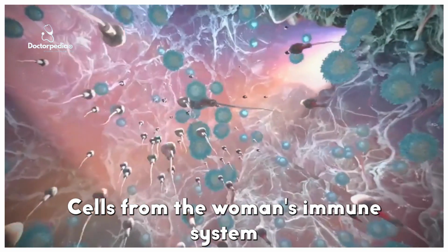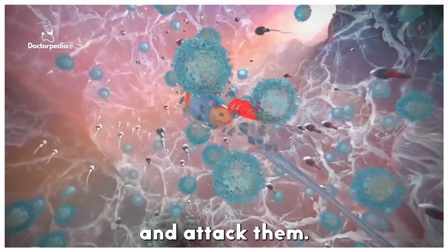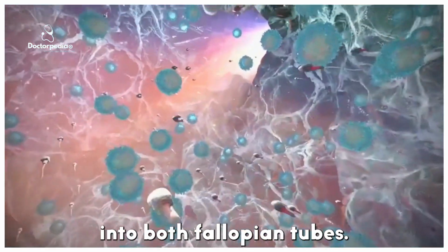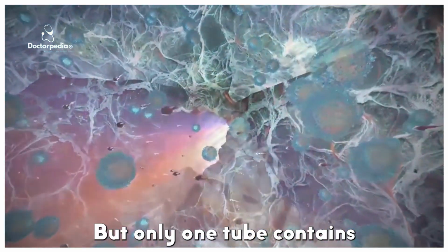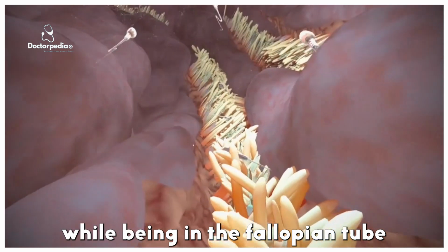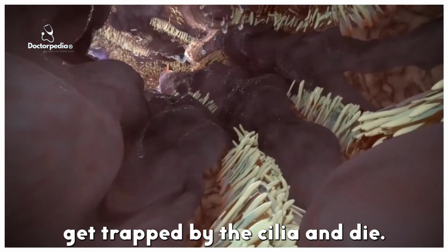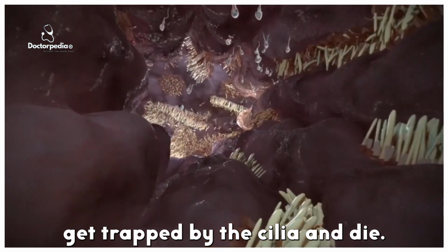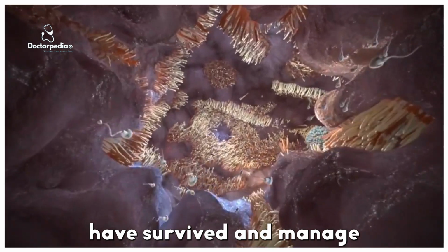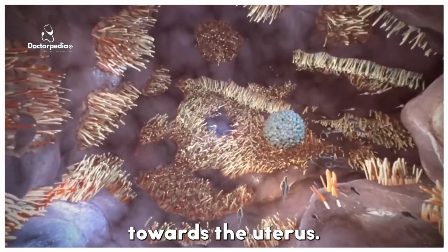Cells from the woman's immune system mistake the sperms for foreign invaders and attack them. Thousands die. Many sperms find their way into both fallopian tubes, but only one tube contains an unfertilized egg cell. While in the fallopian tube, trying to reach the egg cell, some sperms get trapped by the cilia and die. Only a few of the original 300 million sperms have survived and managed to reach the egg cell, while this one is being pushed towards the uterus.